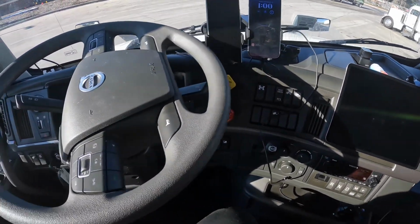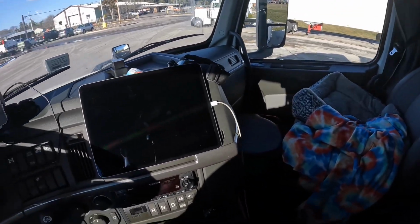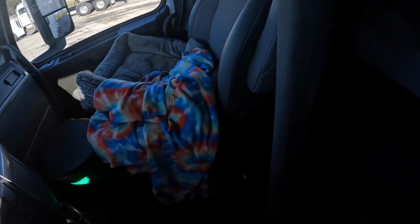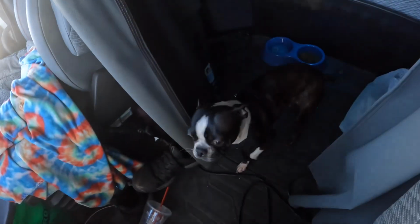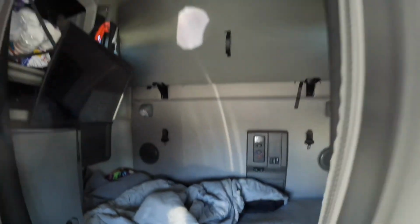Some things have changed. It's a lot of changes, actually. I don't know if you can see it, but we got a new truck. We're in a new truck. It's dirty, super dirty. Got it set up real nice. We got Bailey. There's Captain Bailey chilling, and we got the sleeper. We got a double bunk.